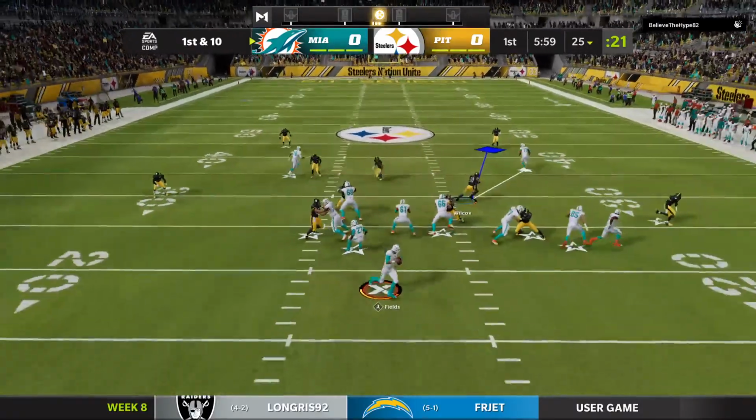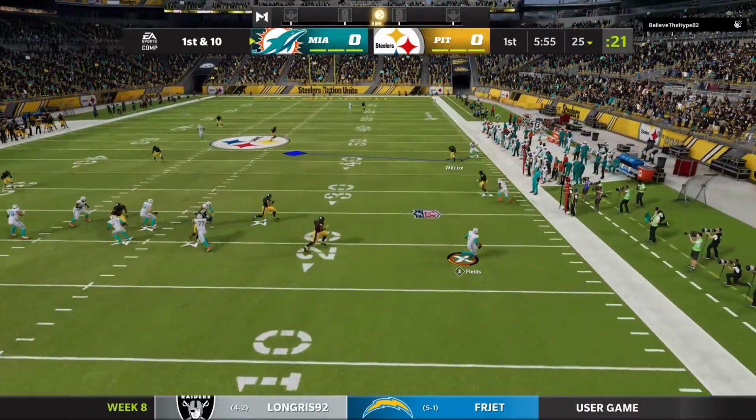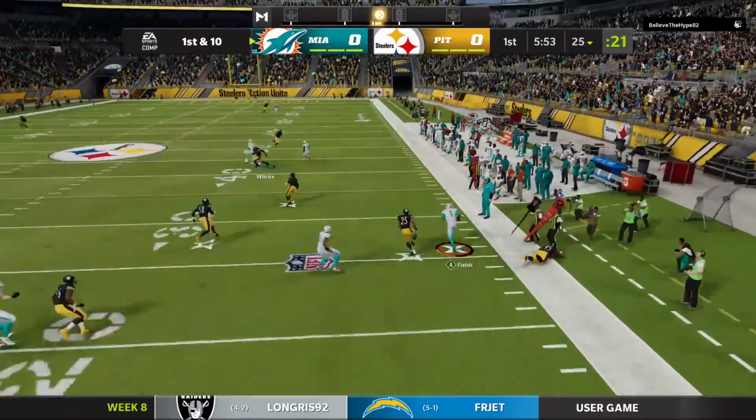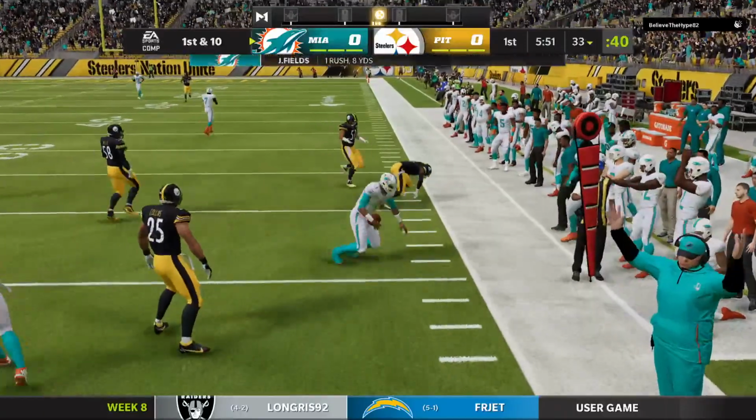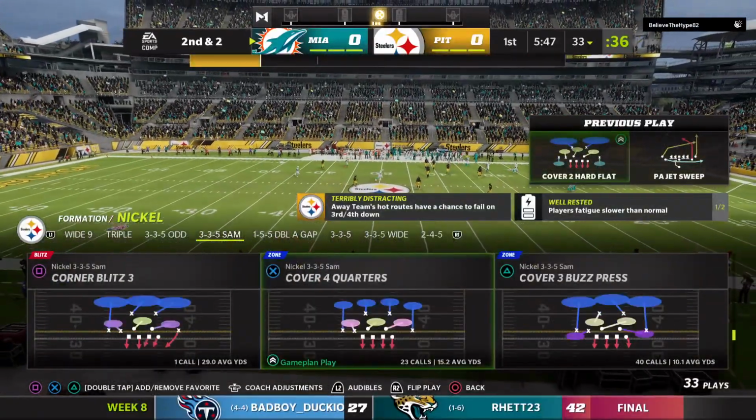A play fake, now Fields to throw. Escaping the pressure, right. This will be stopped about 2 yards shy of the marker. 8-yard gain, 2nd and 2.